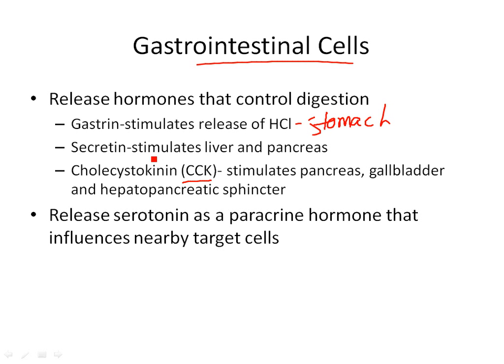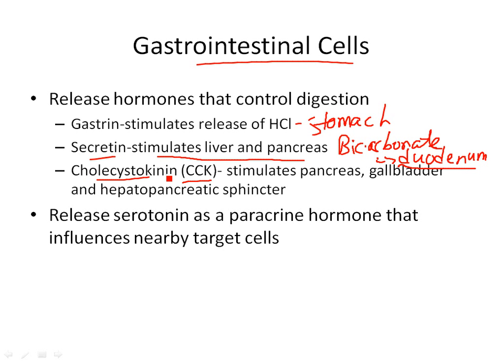Secretin stimulates the liver and the pancreas to secrete bicarbonate. Why would you want to secrete bicarbonate? And where would you want to secrete bicarbonate? Into the duodenum, which is part of the small intestine. So your stomach's full of acid, okay? So now you want that food to move from your stomach into the small intestine. We need to neutralize that acid. So secretin causes the liver and pancreas to secrete bicarbonate that can then be released to the small intestine to neutralize that acid. Cholecystokinin plays a role in that cascade.